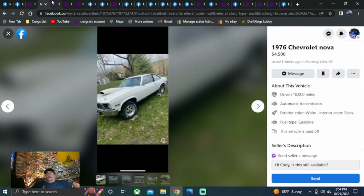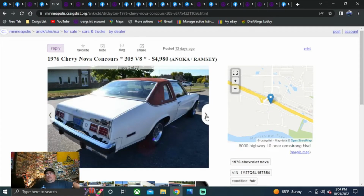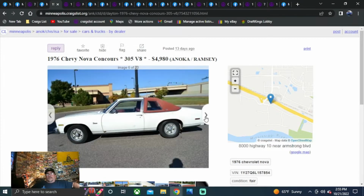On to another one. It's going to be Minneapolis, 1976 Chevrolet Nova. Concours, 305 V8. These ones $49.80 for this. That definitely sounds like a dealership price. I dig the rear rallies on there. You'd think they would have fixed up some of this stuff on the back. Those are going to be plastic pieces that just deteriorate and fall apart over the years.